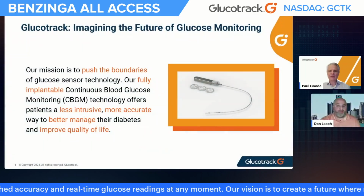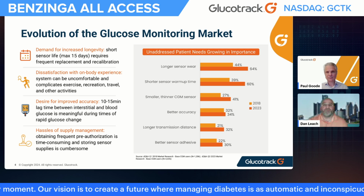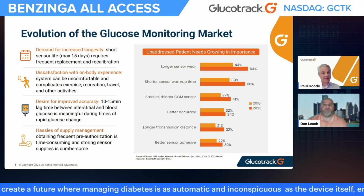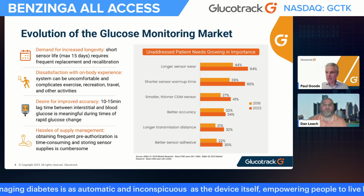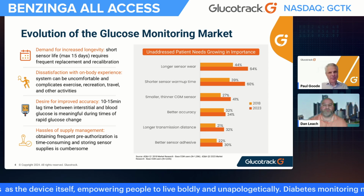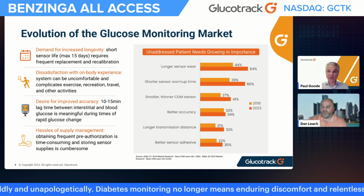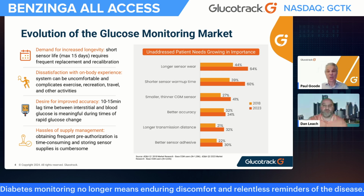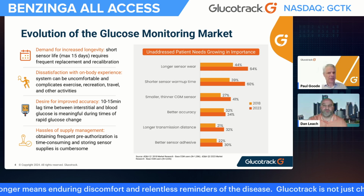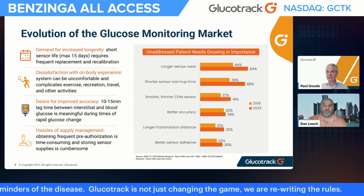To look forward for a minute here, how do you see the diabetes monitoring market evolving, and what role will Glucotrack play in reshaping it? Yeah, so the CGM market has really evolved and progressed to the point that it is standard of care. About 2017, there were a couple of major inflection points in the technology as well as in reimbursement, which really catapulted it into becoming standard of care and being used by so many patients, even though it's just a little over half.